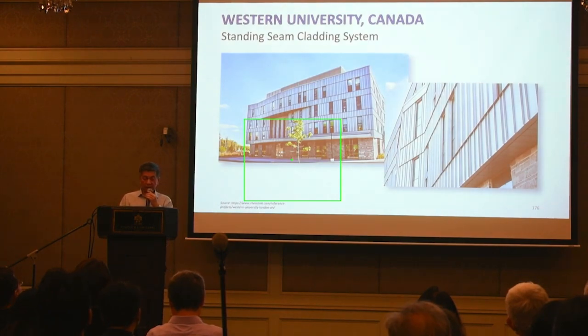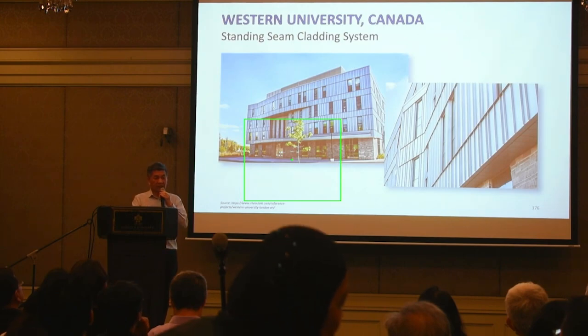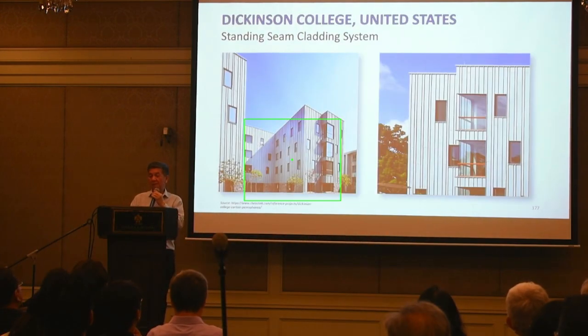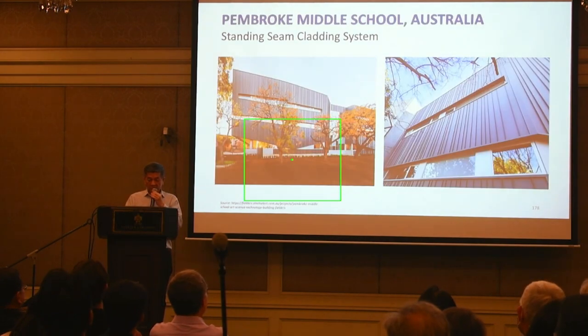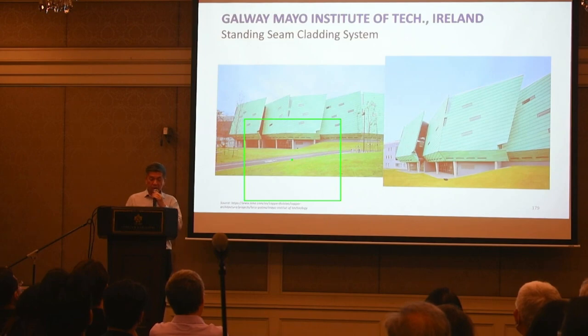Here, with standing seam, you can play around with the seam panel width. If you vary the panel width, you get a very different aesthetic coming out of the facade, like this. Not the same panel width, like this. And this is copper. This is pre-patinated copper, very, very expensive. We have only done a couple of jobs. The most prominent one is the Sultan Aslan Shah Gallery, that I will show later.